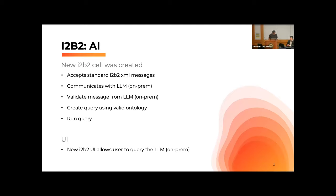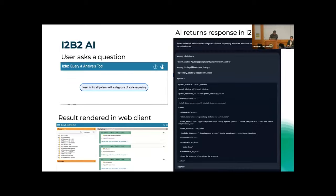So one thing I do want to emphasize is in this demo, everything is on the MGB, on a server in MGB. None of this is going to ChatGPT, none of this is going to Google or Microsoft, it's all on-prem. And so we were able to actually execute the query and come back and we use the new UI.